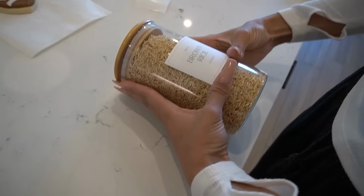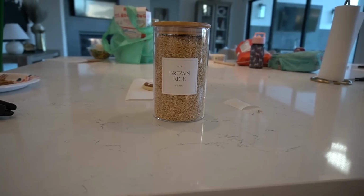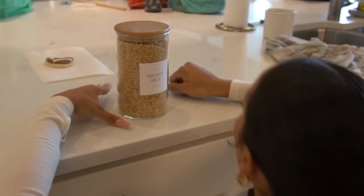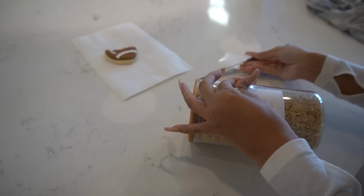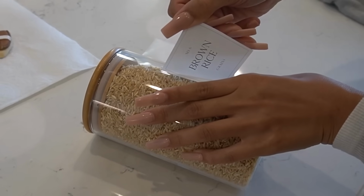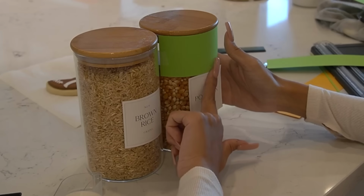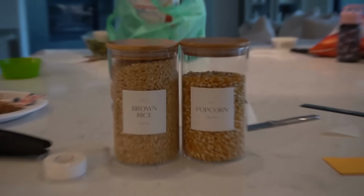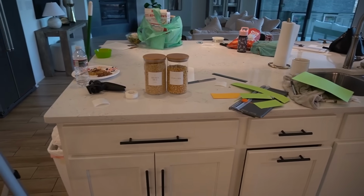That's crooked. It's a little crooked. We should have done it like this. We have doubles, so. Okay. Good enough, right? 2 down, 14 to go.